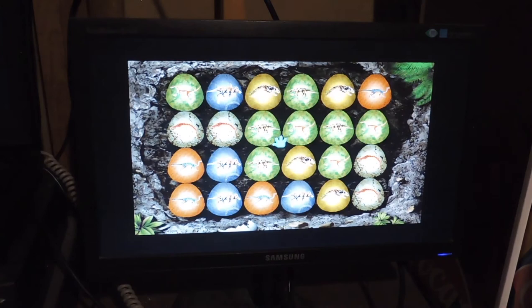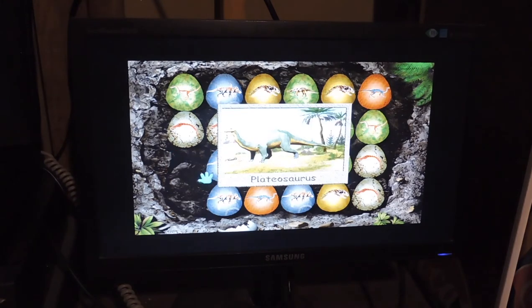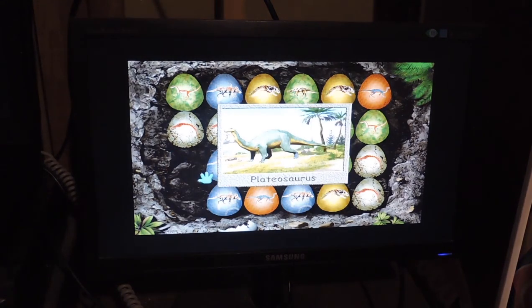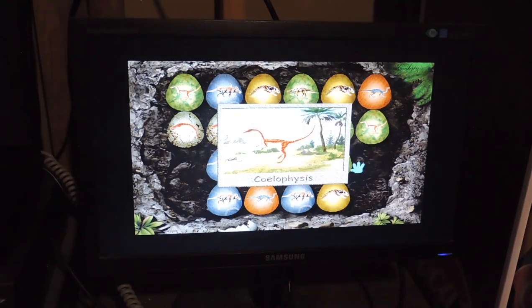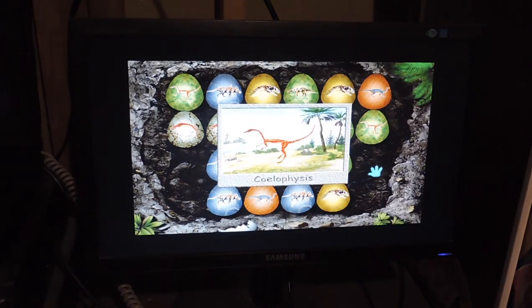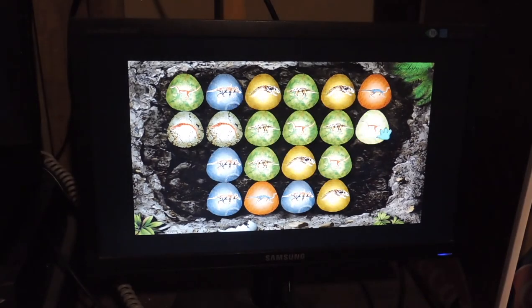Help me match the dinosaur eggs. Yeah, this is a matching puzzle. It's pretty. Yeah, it's a pretty easy game. Small head, long neck, coelophysis. Yeah, this is a pretty simple game.